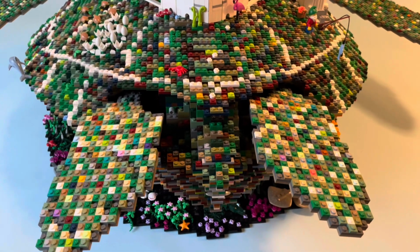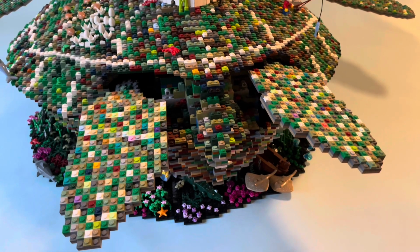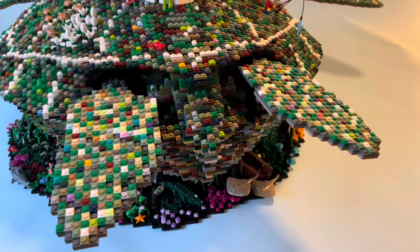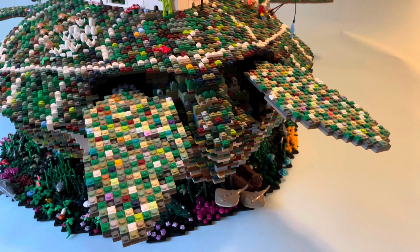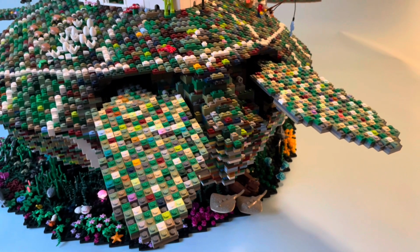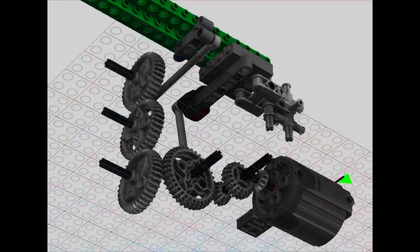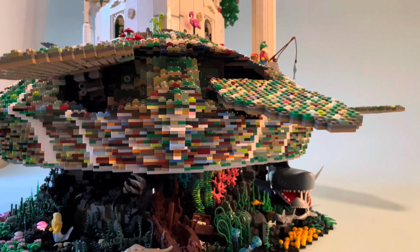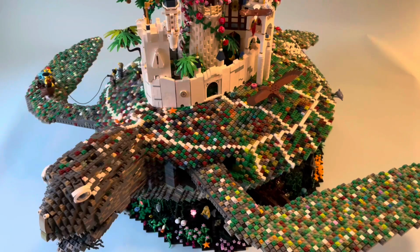Here are the back fins of the turtle, and those were actually some of the most difficult to design. In fact, I had my brother-in-law help me with the design because it was so complicated to make these fins move in the way that I wanted them to. And I'll share that design online for everybody that's interested. There's actually a huge Technic mechanism in the back, and I had to hide it. You can kind of see it under there a little bit. The fins are very slow moving.